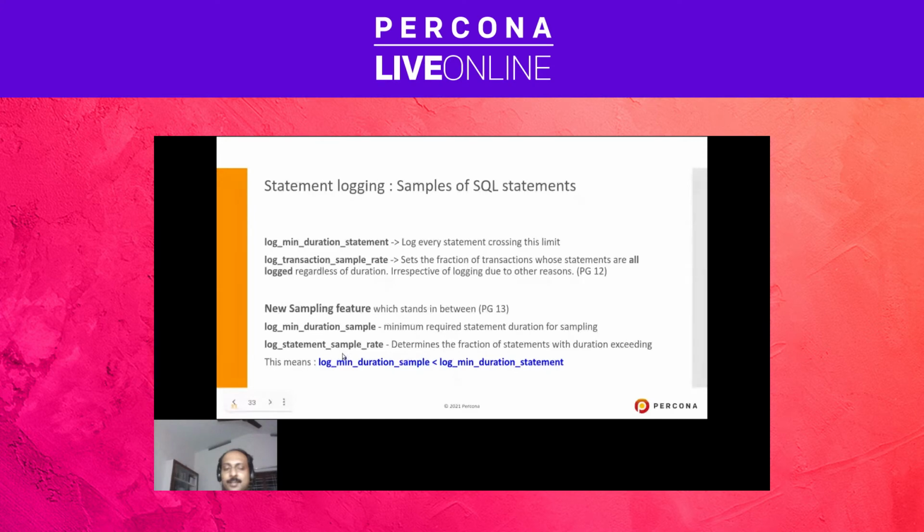Effectively, these new parameters sit between these two cases. log_min_duration_statement captures everything at the highest limit. So the idea is that the new parameter log_min_duration_sample should ideally be less than log_min_duration_statement, so we can have samples of the fast running queries as well. This is a really good improvement for analysis.